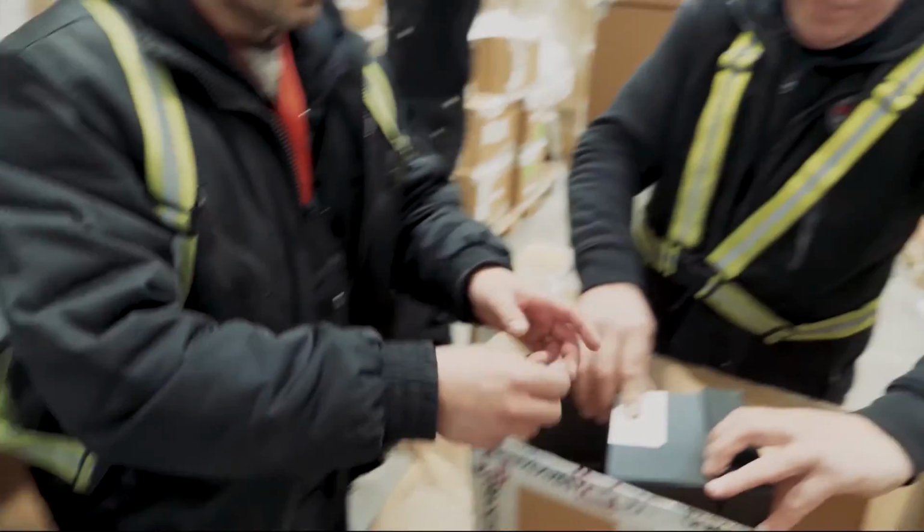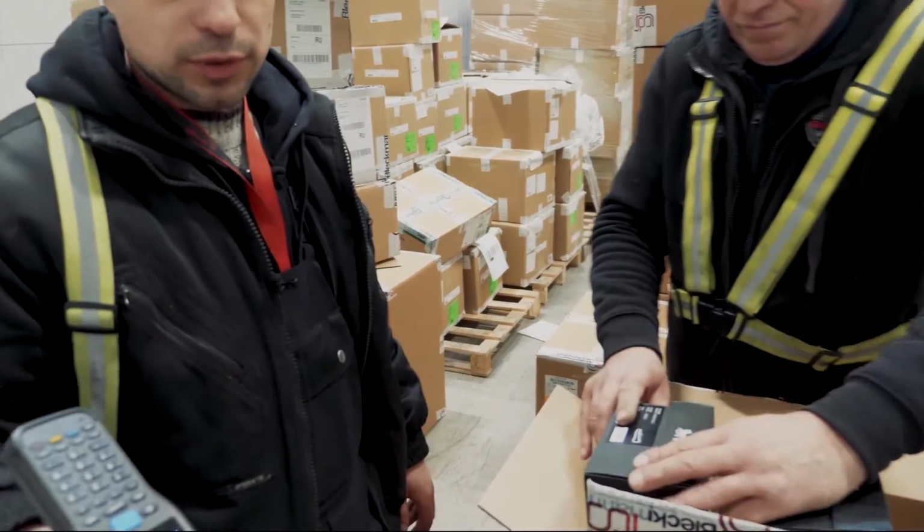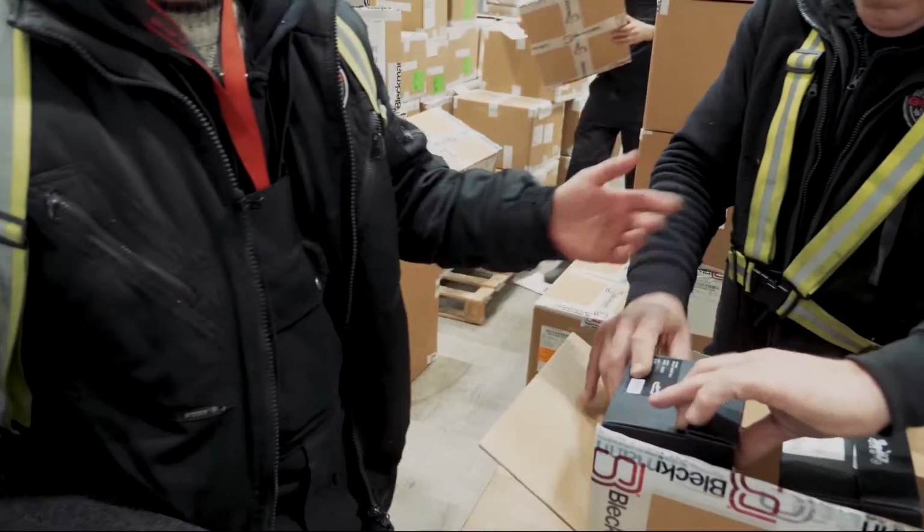Scan, a beautiful sticker comes out. Confirm. Stick. And then the next box. At most, 10 or 20 seconds is taken with one box.